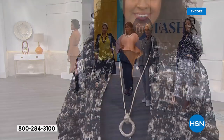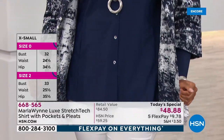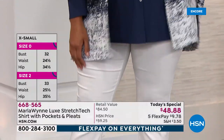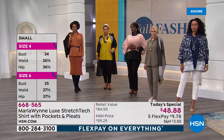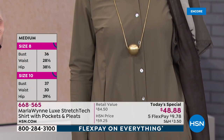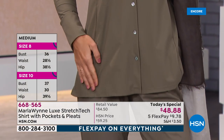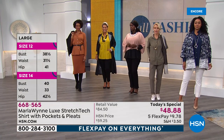In terms of your colors, the one you're seeing right there is going to be your beautiful midnight navy. It's a stunning, deep, perfect navy. After that, we're going to show you another color, which is going to be the olive gray. Now, I swear, every time I work with Marla, I always go, I'm not going to shop, I'm not going to shop. Guess what I'm buying? The olive gray. I thought it turned out just beautifully.